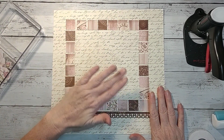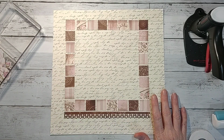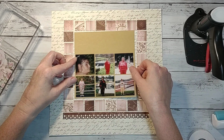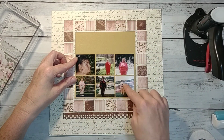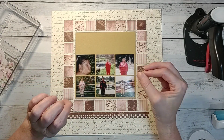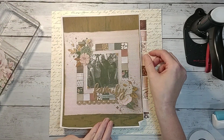Alright, so there's all of my squares glued down in that. And then I am going to just add my photos in here. So I think this is 6 by 6 overall, so it fits perfect inside of there. That's the only thing on the Scrap Lift Inspiration.